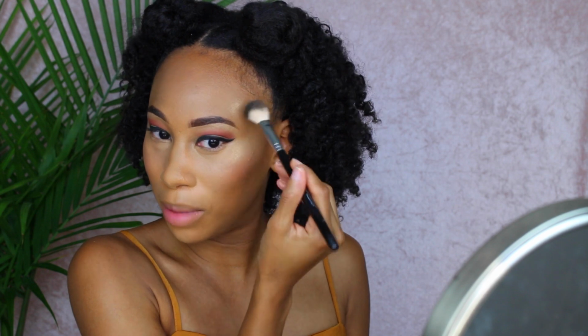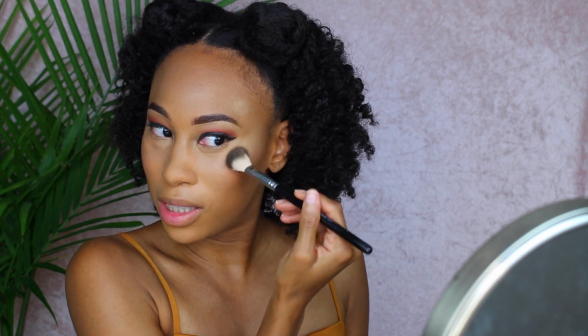I have a couple little bumps right there, so I'm going to try not to put any highlight over that area. You really don't want to do that because it just makes the bumps stand out, and you don't want that. So I'm going to put some on my nose, on my Cupid's bow.